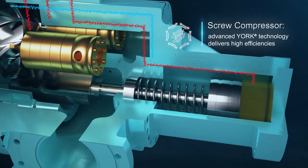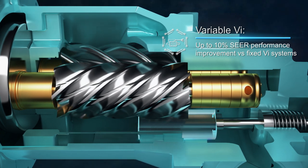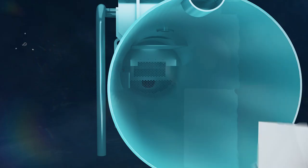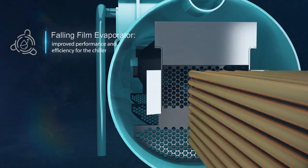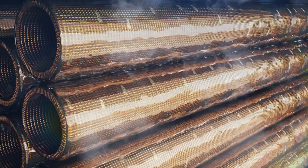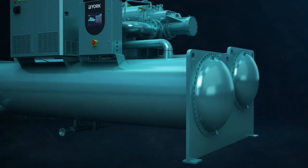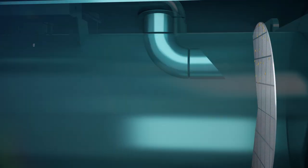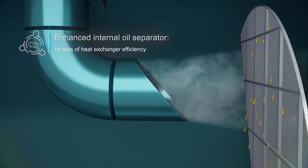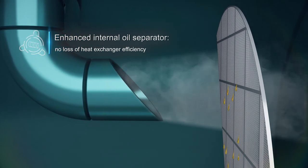Variable VI technology allows the volume ratio to match the pressure ratio and aids in improving compressor efficiency. This YORK patented design improves heat exchange performance to offer better chiller efficiencies. YORK built-in high-efficiency condenser oil separator exceeds the industry standard, less than 1,000 parts per million.